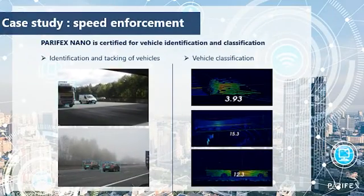Then we have speed enforcement, obviously. It's actually where it all started for us, because the Nano was actually developed at first to improve the performance of our system. So the system is already in operation as it's integrated in our own speed traps, and it's certified for vehicle identification and vehicle classification.